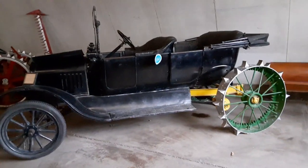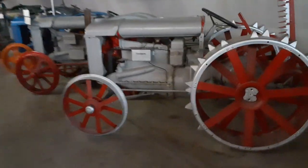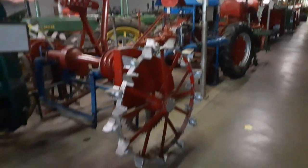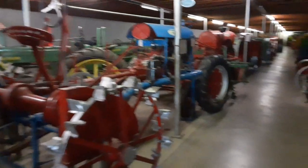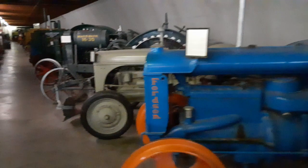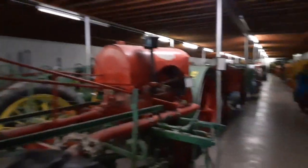Hey, we're in the tractor room of the Harold Warp Pioneer Village. And I'm just gonna do a quick video walking around so everybody can see these tractors. There's so much stuff here. I'm just trying to get through this because I can't stay two days, because this is really a two-day museum, or a week museum, really. But there's really cool things I'd like to read about some of these.